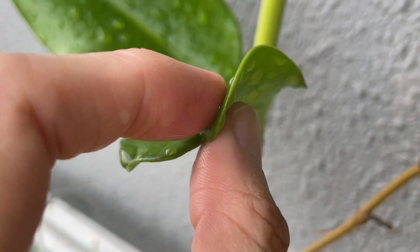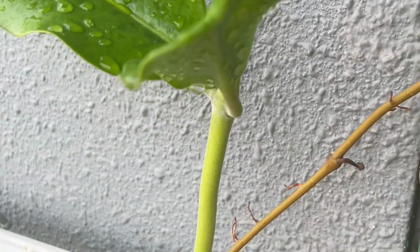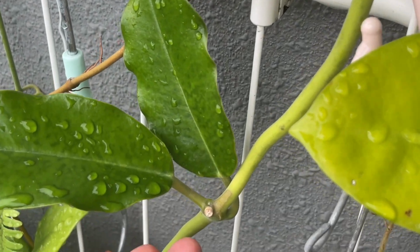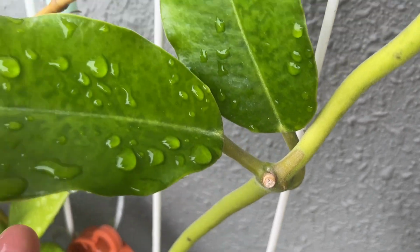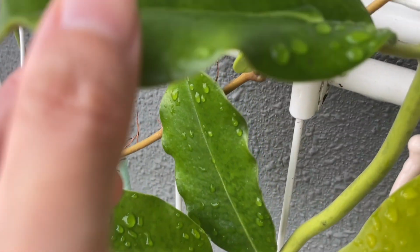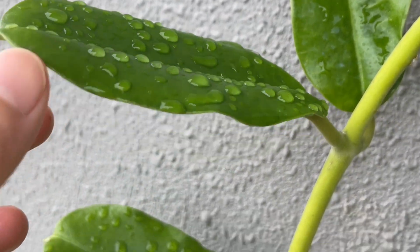And one thing to note about Imperialis is it's pretty inflexible, because previously I just tried to hold the peduncle up right at this point here, and the whole peduncle just dropped off. So just to share with everybody, in case you have an Imperialis, just be careful.